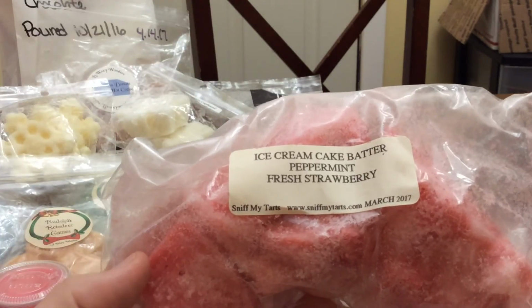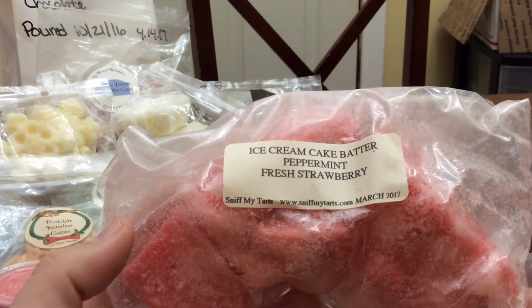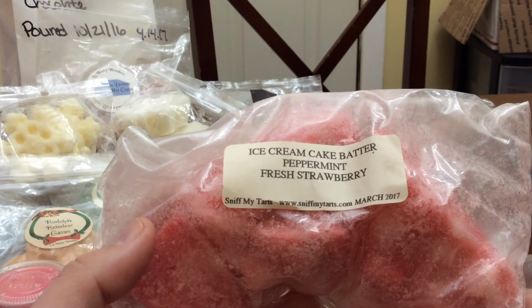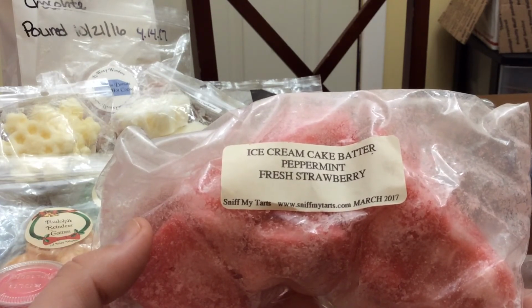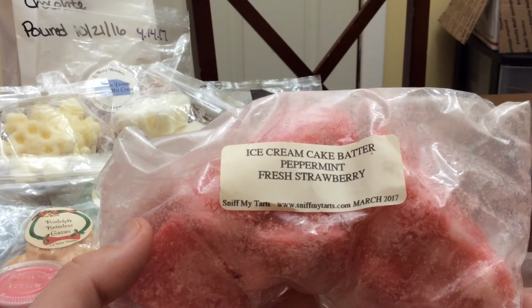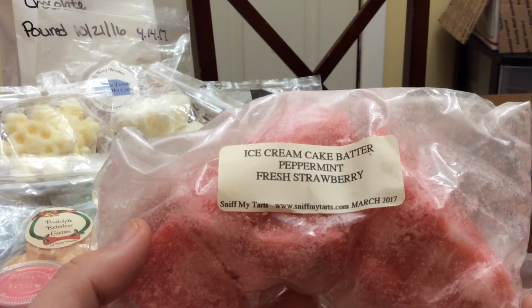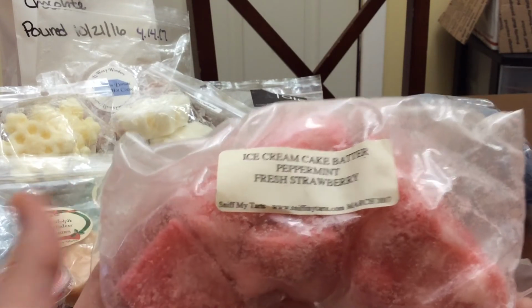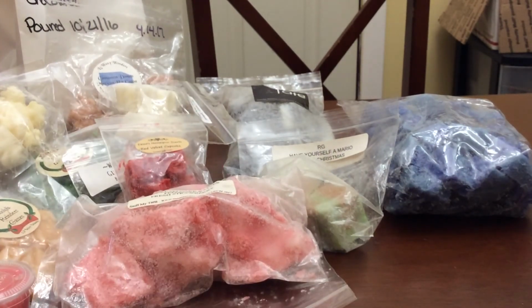Ice Cream Cake Batter Peppermint Fresh Strawberry from Sniff My Tarts. This one's one I'm not in a huge hurry to melt, but I do want to melt it soon. I got it as a freebie in RAOK. It is from March. I have heard the longer, like if it goes beyond a year, it doesn't throw as well. And I have experienced that myself when I've gotten things in D-stashes from them. That was a month or 2 past a year. I did not get as good of a throw as I did from the stuff that was approaching a year. So I do want to work on it. It is peppermint, so I feel it is appropriate for winter. But I will finish it through winter, but I don't think I'll finish it in December necessarily.